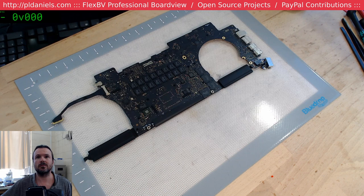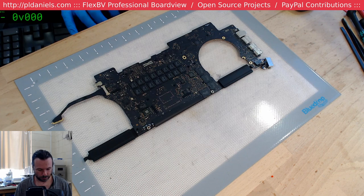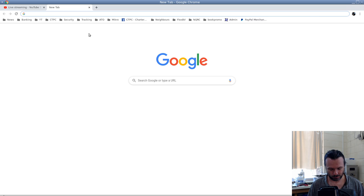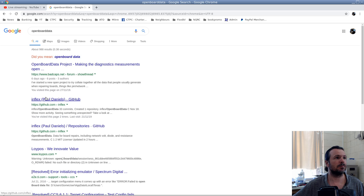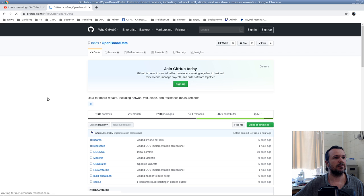Let me just demonstrate. Open programming? That'll do it. So if you just go, open board data. Bad caps comes up first. Alright, it's just on GitHub. I mean, look for open board data.